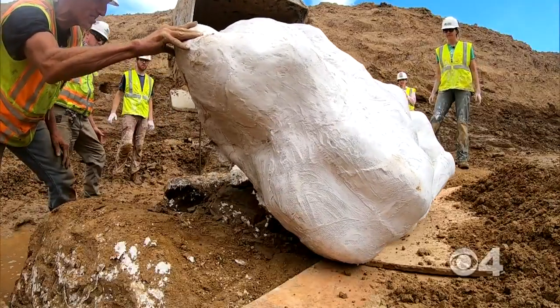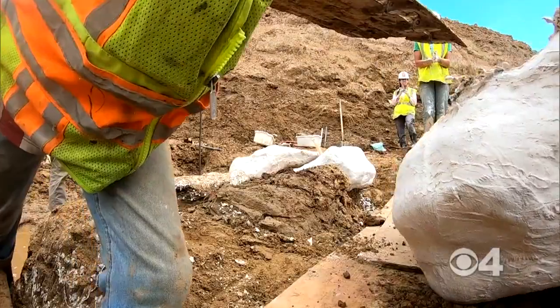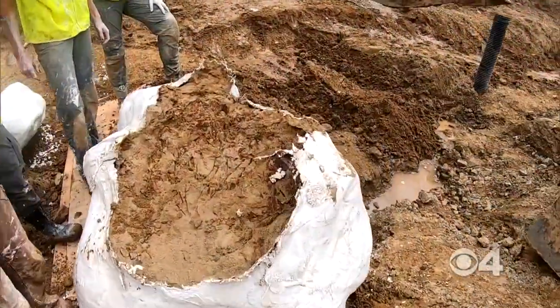No other way to move it. This chunk weighs nearly 1,000 pounds. Full send. Full send. That way. Nice. Woo, woo, woo. Yeah. Oh, perfect. Inside of it, parts of the skull and the frill. It will stay here for now.